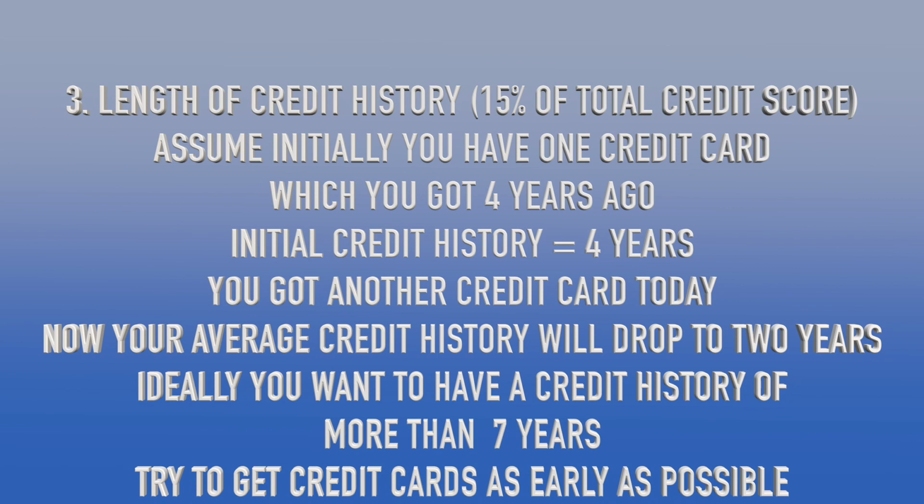You want to make sure you have your length of credit history more than 5 to 7 years. Now, how do you do this? I started when I was 26, but I would say you should start even sooner if you can. The more years you have in your credit history, the better your score gets. What I mean by that is, let's say you got a credit card today, and in 4 years, the average credit history on your card is going to be 4 years, right?